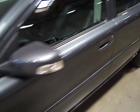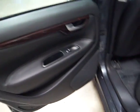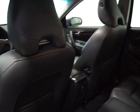So as you know, Volvos are known for their safety. People like them because they're safe. They're heavy cars. They're sturdy. They're great in snow, rain, Pacific Northwest stuff. So you can see the black leather is in great shape. Basically, the back seat's unused. Got a sunroof also on this car.